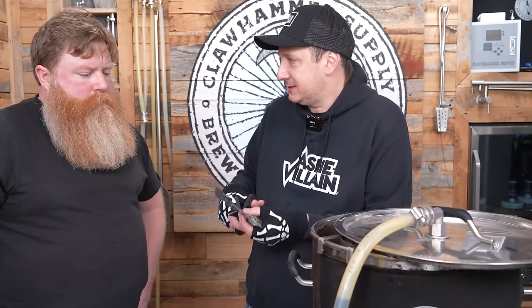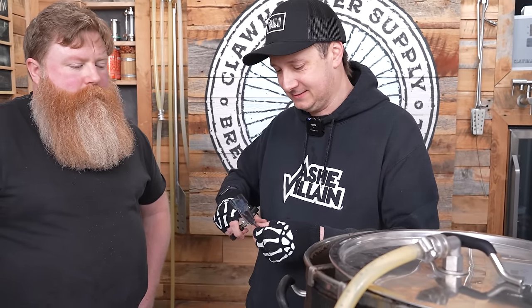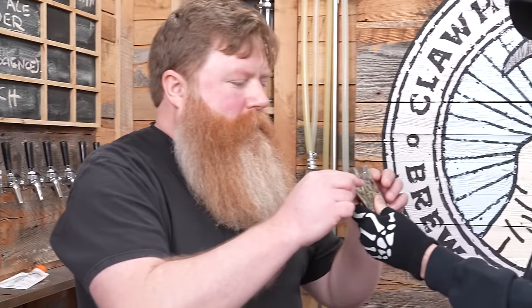Yeah, so we're adding 2 ounces of hops, pellets. The first smell when you get through the bag, because it's been in there forever. Oh yeah. That's nice. A little spicy. And this one too? Yeah, we'll do them both. All right. This is the bittering addition.